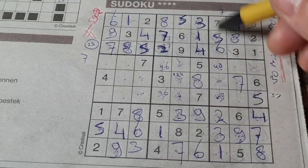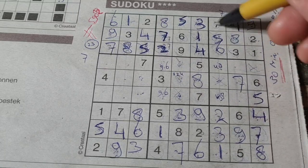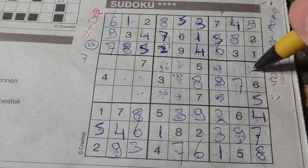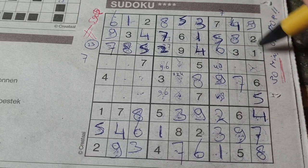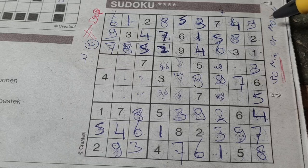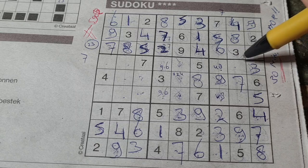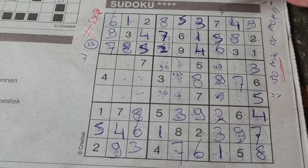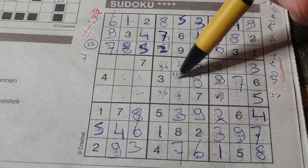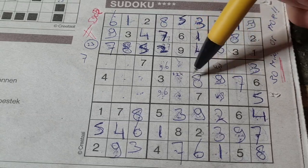So 1 digit left in this column. For numbers, the 1, the 2, 3, the 4, the 5, the 6, the 7, the 8, the 9 is missing. 1 box left in the last column. For numbers, the 1, the 2, the 3 is missing. Then the 1 and the 2. Well, 1, 2, 4. No. 1, 2, 3.